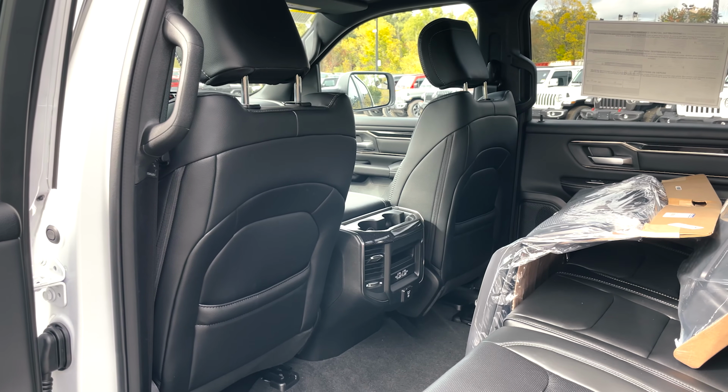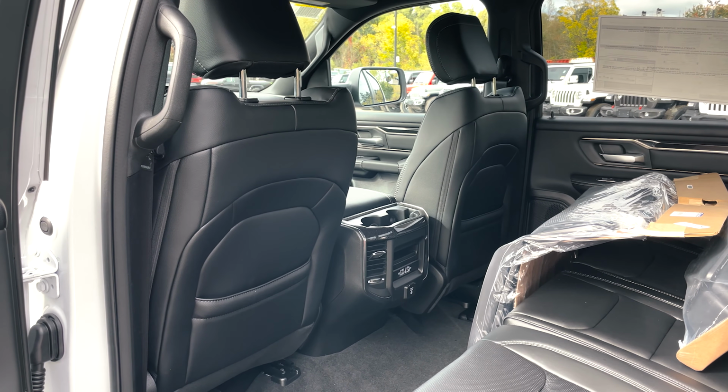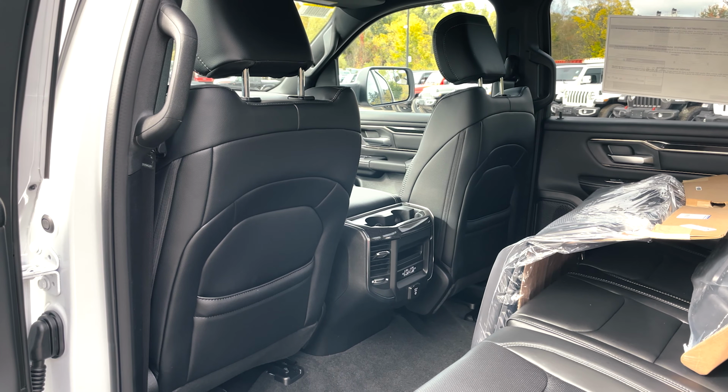As for behind the driver and passenger seats, these are fully leather back seats because obviously this is a fully leather interior. And then you do have map pockets as well for additional storage.